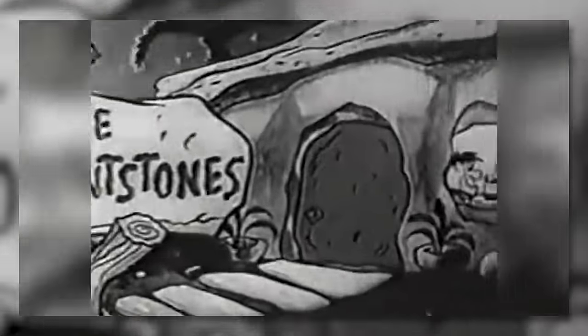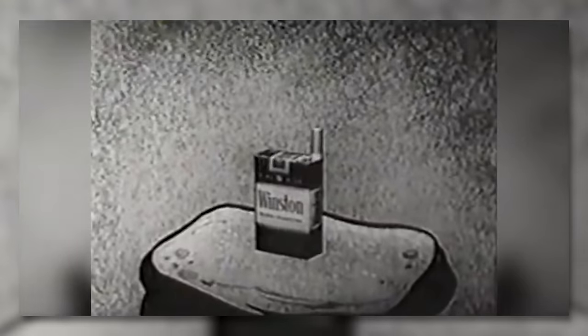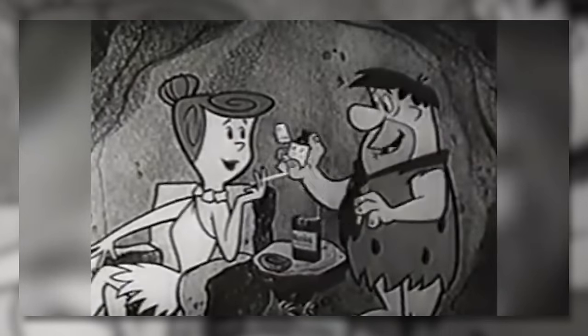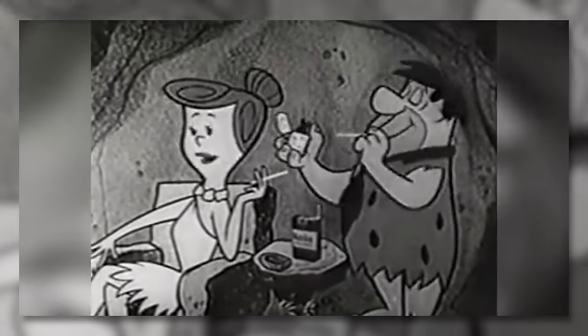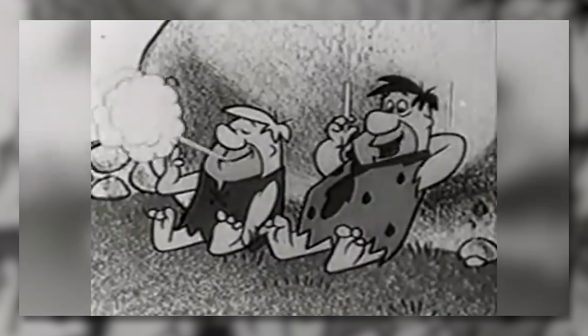I cannot think of a better way to advertise and market cigarettes than to show them being used by little kids' cartoon characters. That's a little messed up! 8 out of 10.